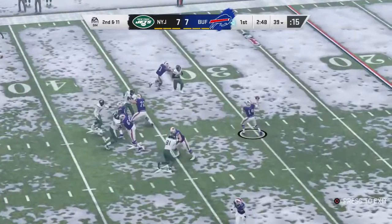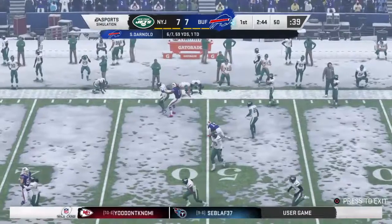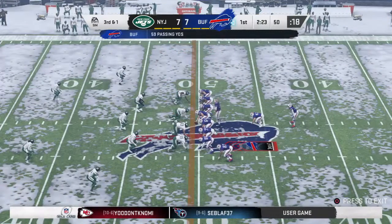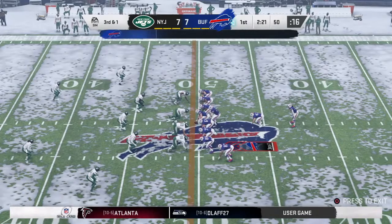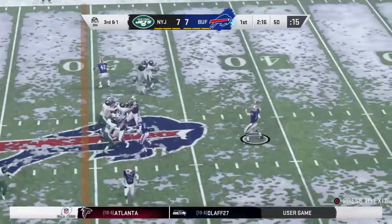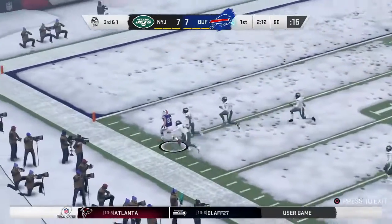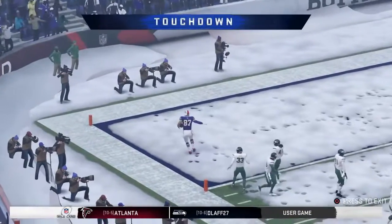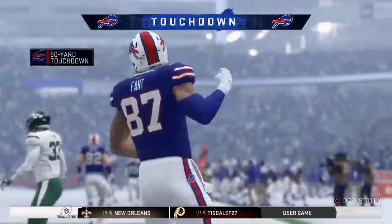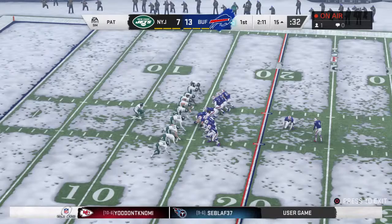On 2nd and 11 now. Darnold going right side here, and that's complete. They get 11 back on that one. It leads to 3rd down. From the 50, it's Darnold. He's got his tight end Fant. And he'll take it into the end zone for a Buffalo touchdown. Noah Fant, 50 yards. And the Bills have taken the lead.